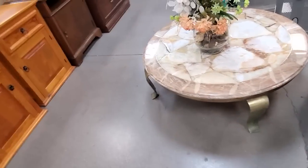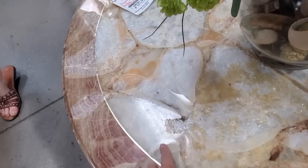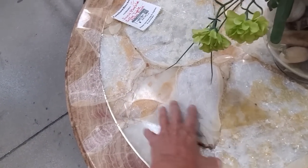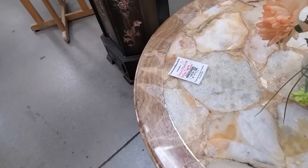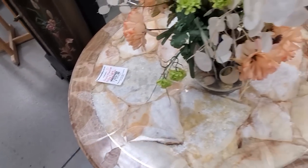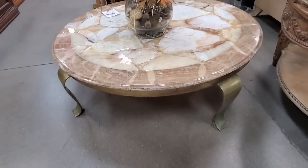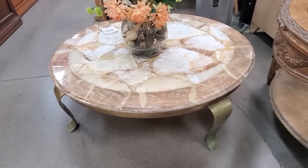Oh my gosh, look at this table. Oh, it's pretty damaged though, unfortunately. It's like real stone with this acrylic coating, and the acrylic coating has really come off of it. 50 bucks. I bet that was worth a pretty penny. I mean, it's probably still worth a pretty penny, but I wouldn't know how to fix it. Just had to give it an honorable mention.